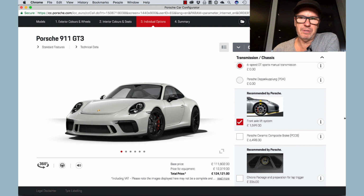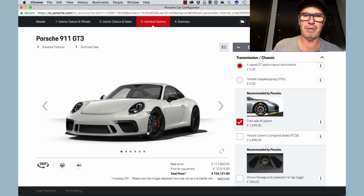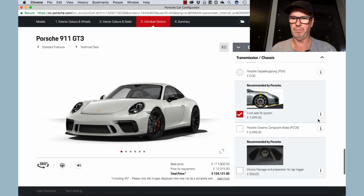Front axle lift system, I think, would be a necessity with this car. I know on the 997.1 GT3s they have the plastic strip here, and if you don't have the lift system, it continually comes off and then eventually will damage the structure of your front fender underneath the fender, so you'll have to get it replaced.